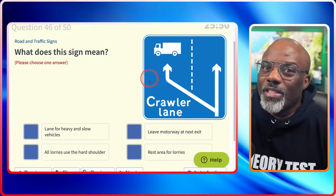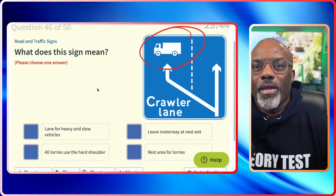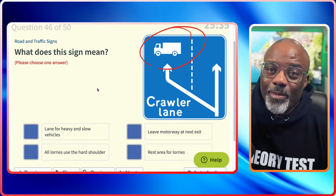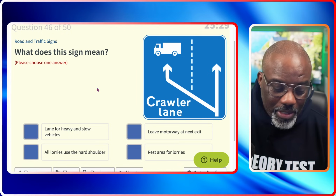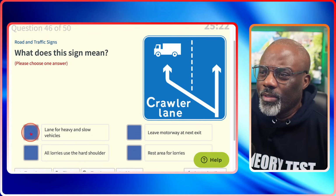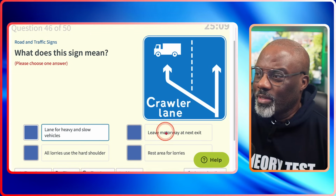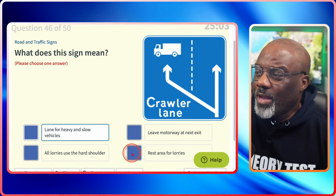What does this sign mean? This is a crawler lane. If you didn't know, a crawler lane is for lorries because obviously going up a steep gradient, that's where you'd find it. Obviously, lorries are carrying loads. So when they're going up a steep gradient, they're going to be a lot slower than you will be. So they will move to the crawler lane and literally crawl up the hill. So that's what it is. So the question, what does this sign mean? Lane for heavy and slow vehicles. That's a possible. It's just the way it says slow vehicles. Leave motorway at the next exit. We already saw the sign previously for that one, so it's no. All lorries use a hard shoulder. Again, you know you can't use a hard shoulder unless it's for emergencies only. And rest area for lorries, again, no.